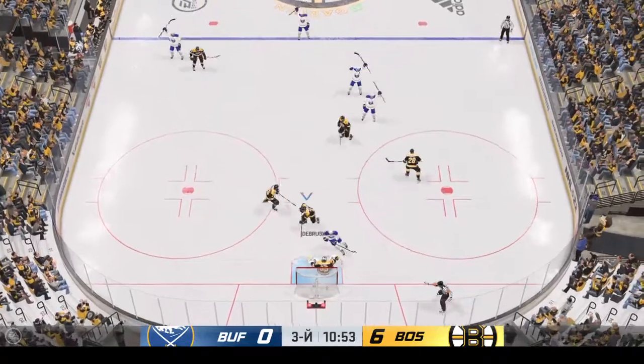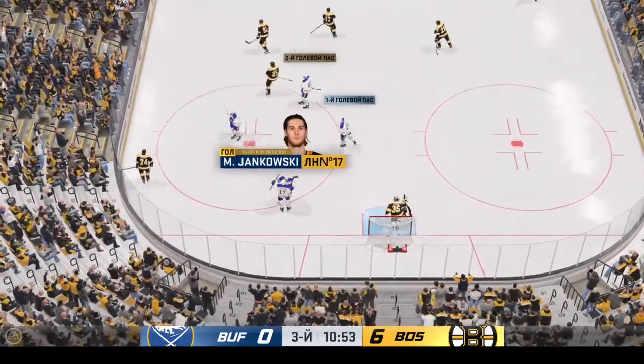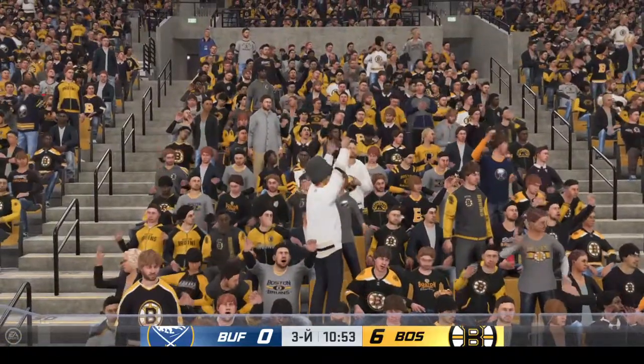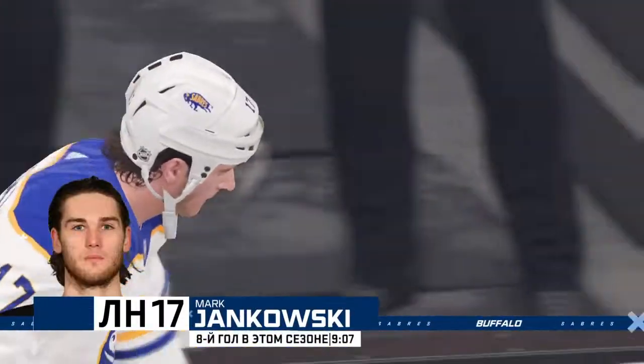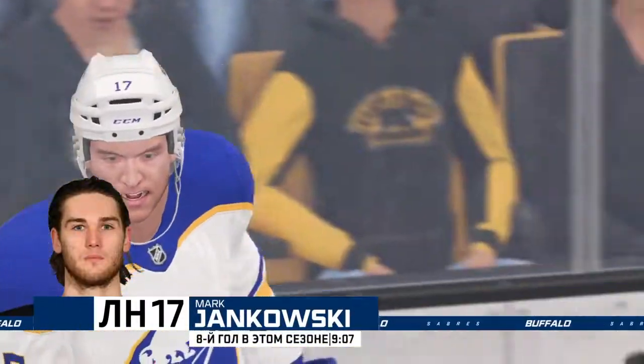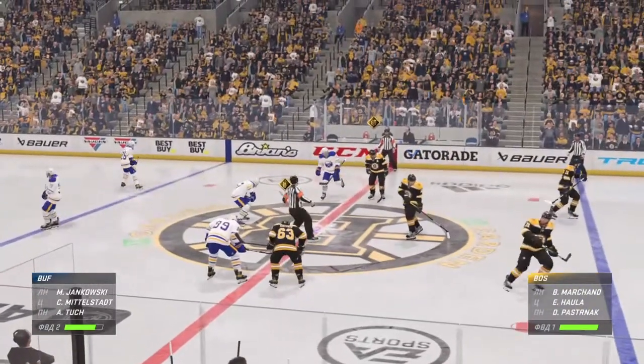Drives it to the crease! What? He scores! Perfect timing! Well, they've been trying to get through, breakthrough on this goaltender who's been running a shutout. Finally, they get one. The Sabres still have a lot of catching up to do, but they have something to build on now.